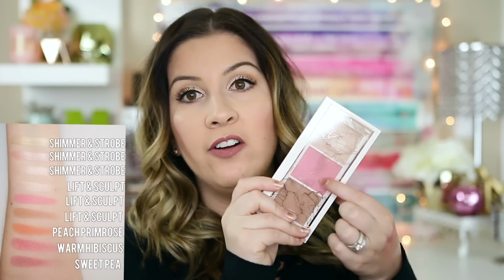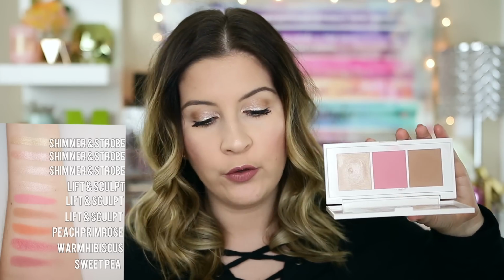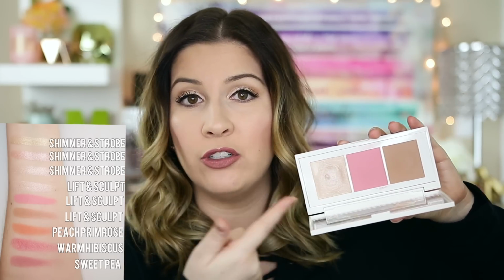Now the 4th shade I did not get was kind of a bright hot pink, and the reason I did not get it is because I found that the shade that comes in the Lift and Sculpt contour palette was almost identical, so I didn't feel like I needed it. But if you don't get this palette, then this shade right here in the middle was pretty much the 4th shade in the flower pot. So just keep that in mind in case you wanted an individual shade of this.